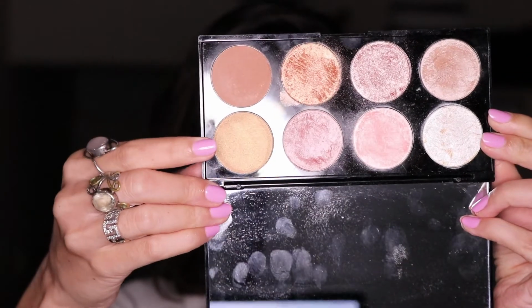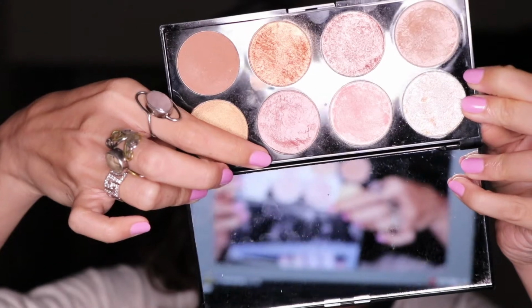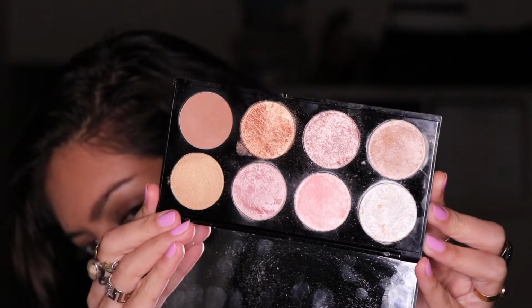So I've used the bronzer from here, and I've used this shade here as my blush, and it does blend out very easily, very beautifully. And this is the blush right here. So I don't know if you can tell, a slight hint of pink going on there, but this bronzer is so beautiful and so warm tone. So this is a nice palette to have with you. I think it's a great one to have in your kit because it has 8 shades, so that's not a bad thing at all.